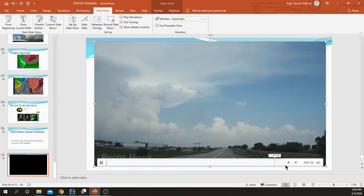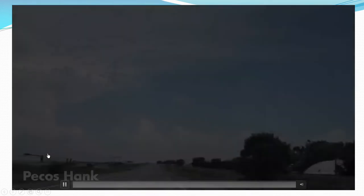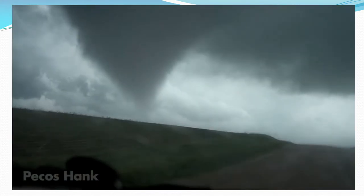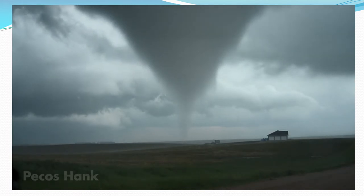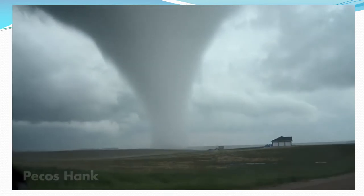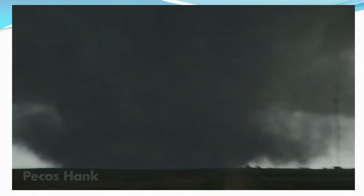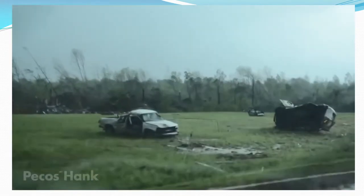A supercell was cruising northeast at 30 miles per hour. After an hour of trailing the storm, I finally caught up to it, and as if waiting for me, it dropped a glorious tornado. What the tornado does next, I would have never thought was possible. That sucker's coming towards me. I gotta go. This video is about deviant tornadoes, unpredictable traps, and the barrage of deadly hazards awaiting storm chasers.